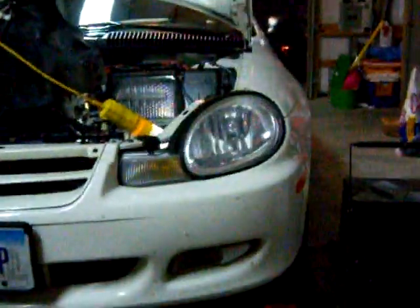The other thing is take the pan off for your transmission, which is right here. I think there's 10 bolts around it. Pull that off, and in the bottom of the transmission pan, it'll look like Pepto-Bismol.